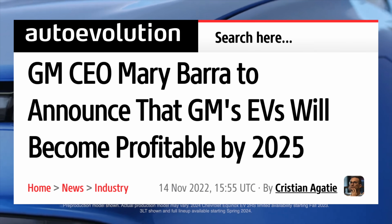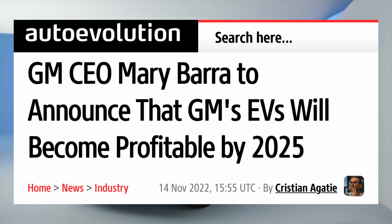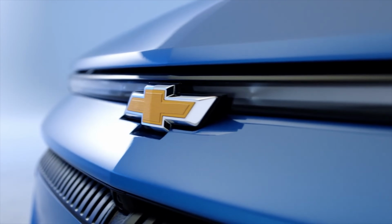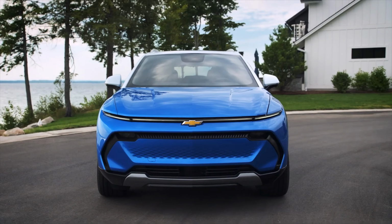Over at GM, CEO Mary Barra is planning to reiterate GM's plans to build 1 million EVs in 2025, but also to be profitable with EVs by 2025. That's a big goal, and a lot is riding on the introduction of a number of EVs from GM that should be coming in 2023.